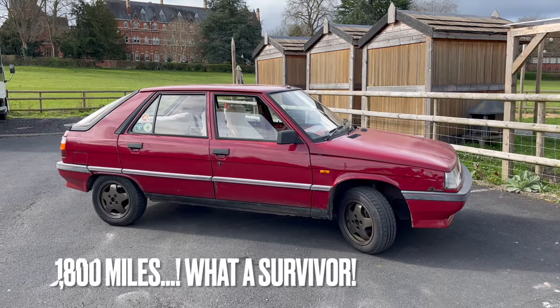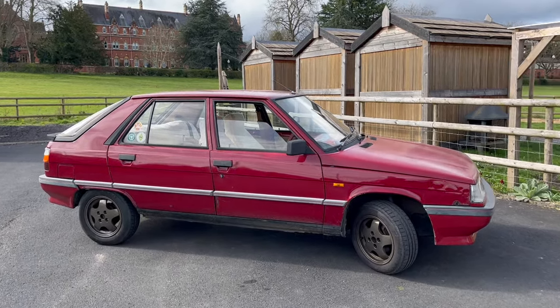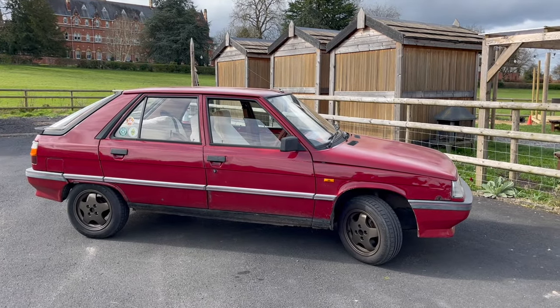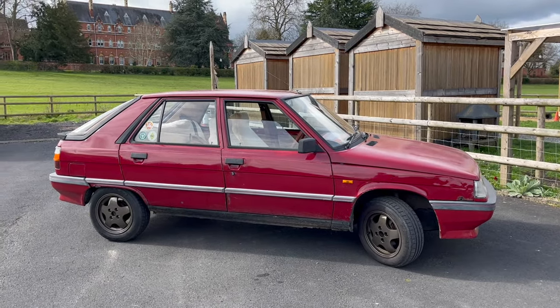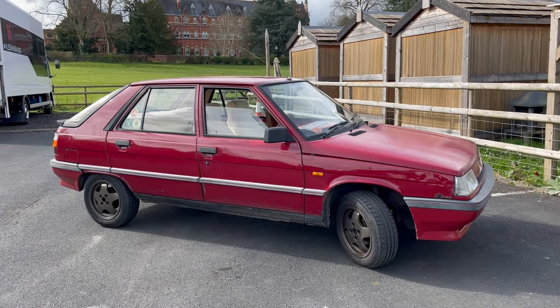So, 1987, 1.4, 5-speed manual gearbox, very simple, gold wheels, just been MOT'd. I paid £1,000 for it, believe it or not. I drove it home broken.